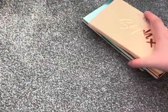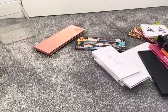So if you haven't tried these, you need to try them. Get to know if you don't know.